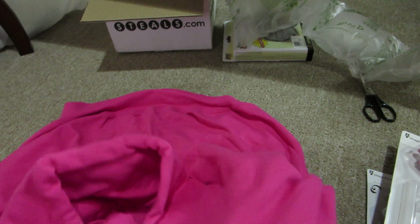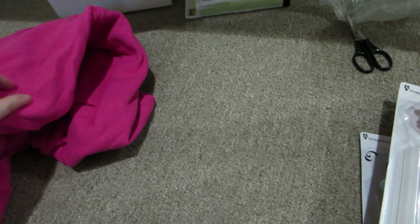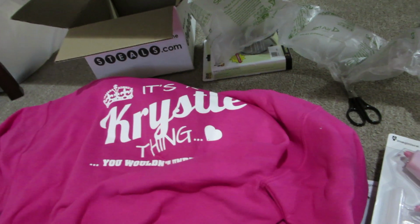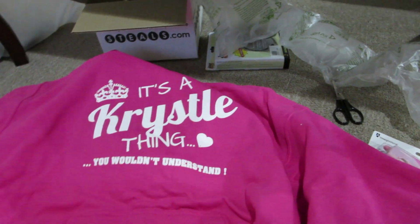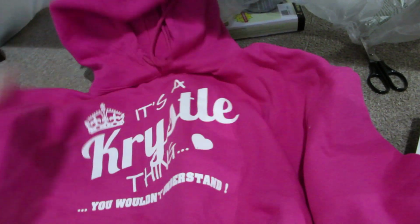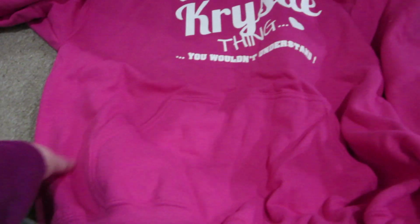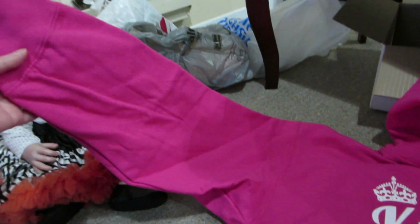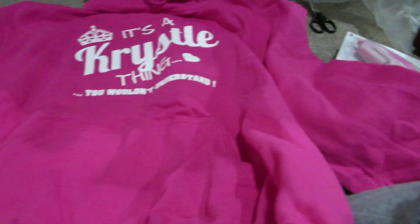I just hope it's not too big. I ordered a large. And it's always so hard for me to order shirts online. I just never really know what size to get. Because sometimes, depending on the make, I'm a medium, sometimes I'm a large, or sometimes if it's a really small make, I'm an extra large. So, oh, this looks actually really big. Even the arms look really big. I don't know, it might be too big.